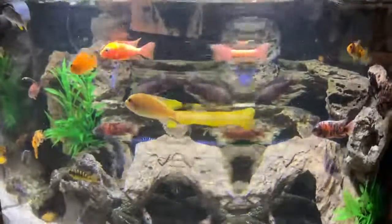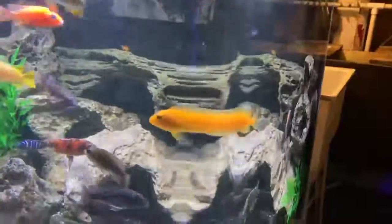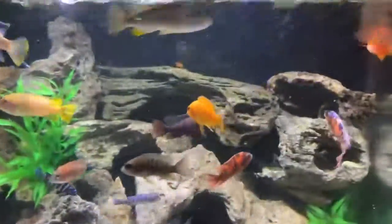All right, I think I have an idea of what I want. You think you can help me out with that? Yeah, I can't do that. All right, let's go ahead and get that. Guys, look, it's the longest peacock cichlid I've ever seen. It's so long. I'm just kidding. It's just the corner of the tank. Look how long that thing turns into.